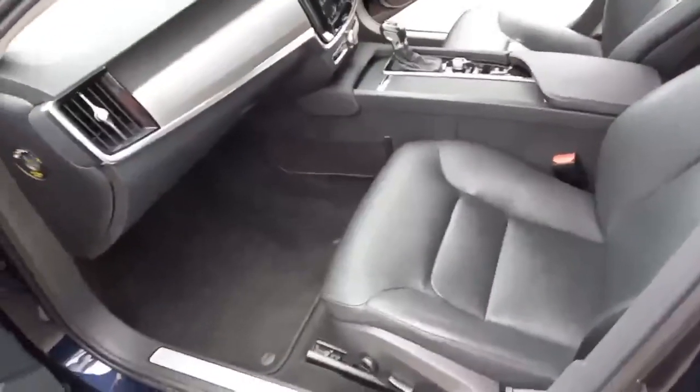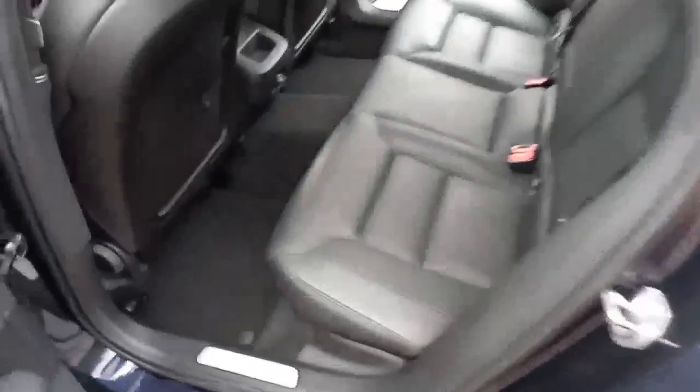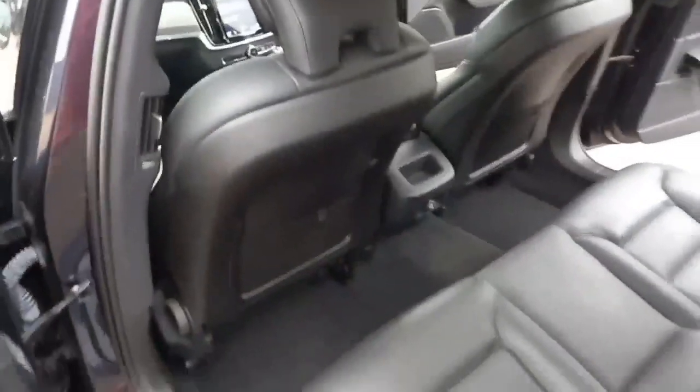And inside is just as nice with the lovely brushed aluminium inlays on the dashboard. You've got the charcoal leather seats with the grey stitching and the matching inlays on the door. Coming round the back, same styling cues, three-point belts, isofix on the two outer seats, three independent headrests, armrest in the middle, power supply in the middle, vents in the B pillar.